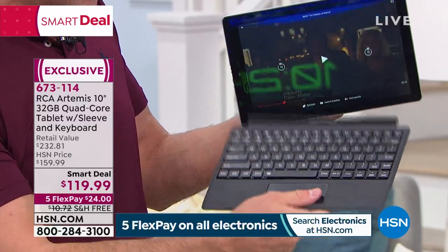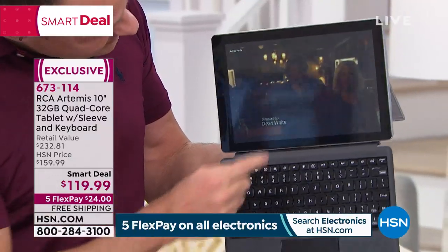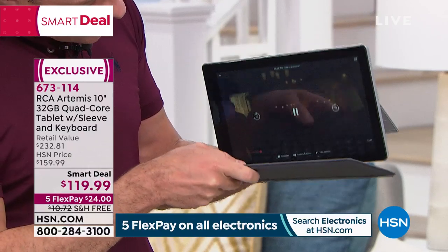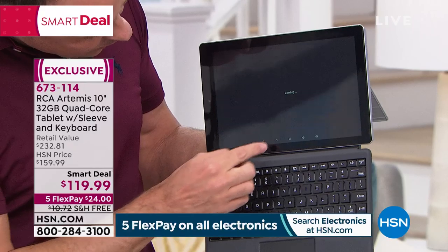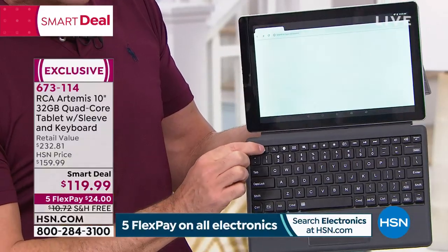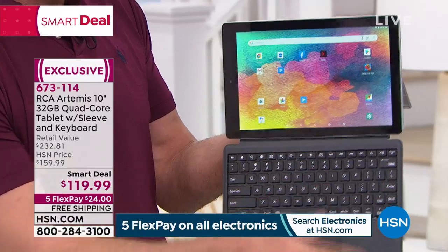I'm gonna take the keyboard. Look, you see what we just did there, right? I just took the keyboard and turned this into a quad core touchscreen computer. For all intents and purposes, right? That is now a computer because I've got a full keyboard down here. If I were in HSN.com or whatever and I wanted to go to my main screen, boom, I press one button, I'm back to my main screen.